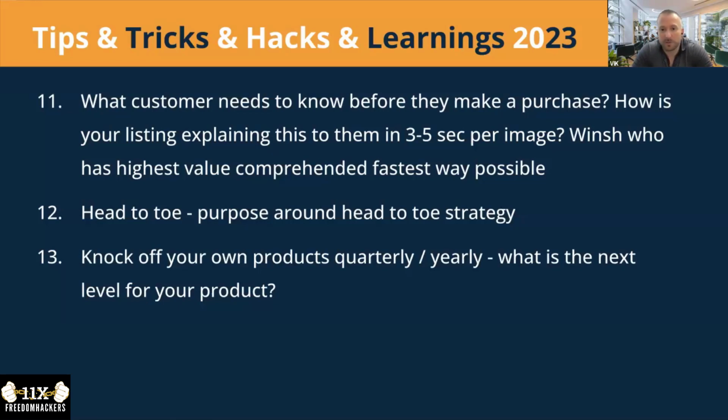Next one, knock off your own products quarterly, yearly. What's the next level of your product? And again, a good question always when you sell something is, okay, ask yourself instantly, if I'm a competitor and I want to sell this product, how can I make a better product than I already have, right? Can I test it out? Because the fastest way for you to release the second product is to improve the first product. If it sells, of course, right?